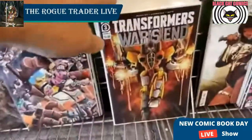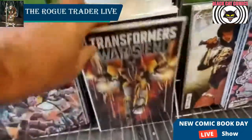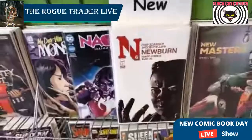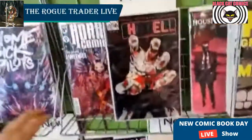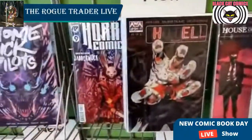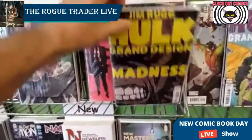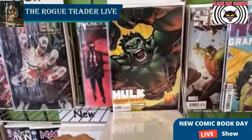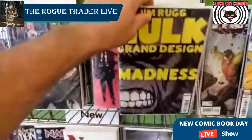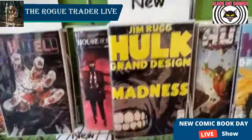Transformers War's End is at issue number 3. New Burn is at issue number 6 from Image Comics. Hotel Hell is finishing its run, issue number 5. Hulk Grand Design Madness. This is the end of this run. Some really cool covers for it as they finish up the origin story of the Incredible Hulk.